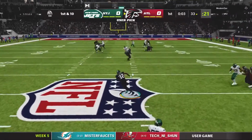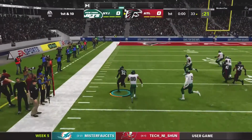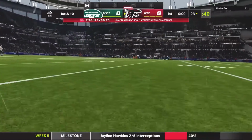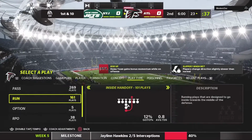Looking for Crowder, and it's intercepted. Picked off at the 48. And a big gain that time. He's out of bounds on what will be the final play of this first quarter. We're scoreless after 1.